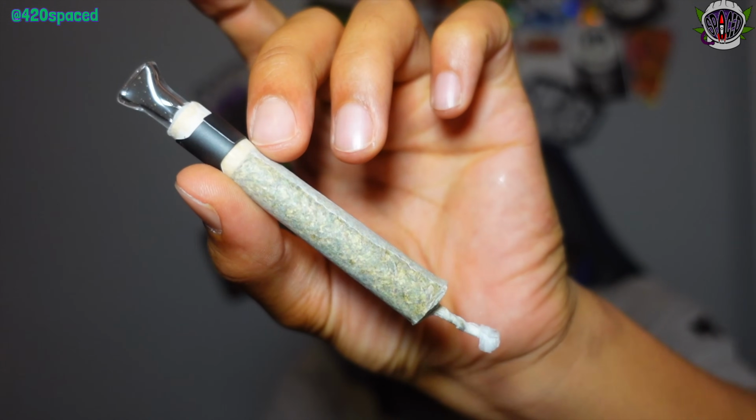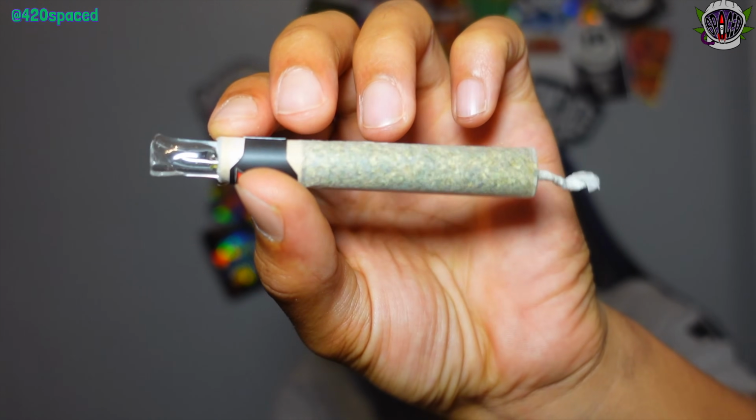It looks like a hand rolled backstrap, to be honest, peeps, you know. So you got like a glass roach and a paper roach there. It says it's Brit Scotty. So let's see what it's saying.